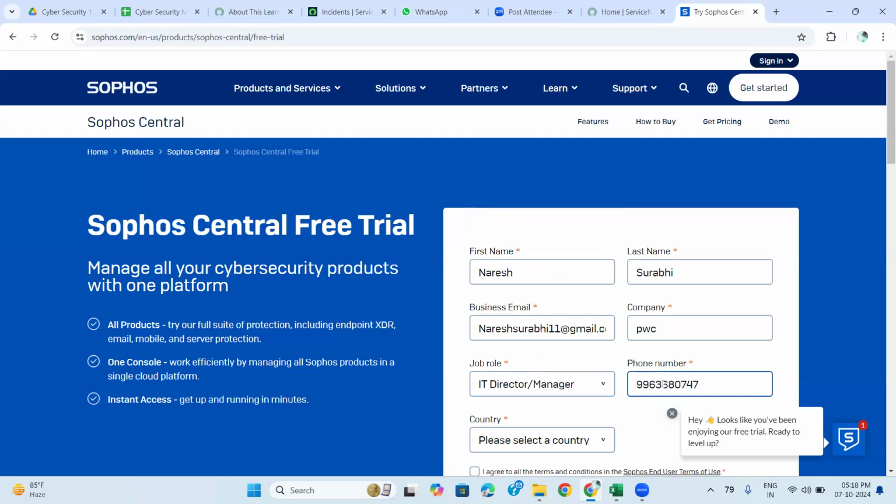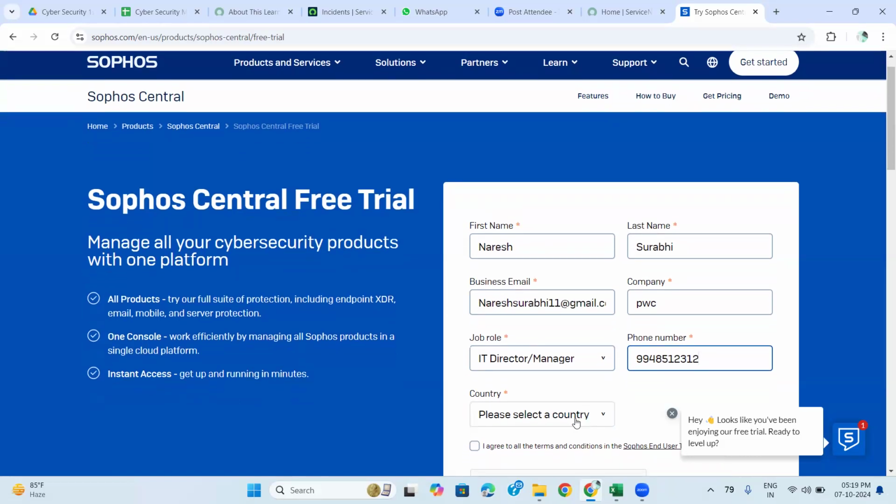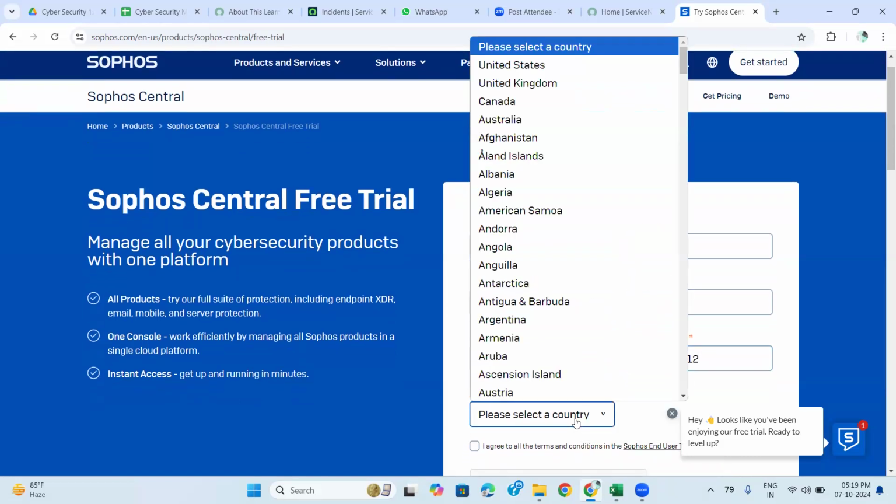Don't give your mobile number. Give a wrong number, otherwise they can call from tomorrow onwards. Intentionally give a wrong number. Here and there you can do jumbling. Otherwise, tomorrow onward they will call you and ask, do you want any pre-trial or do you want licensing? Marketing people will call you.